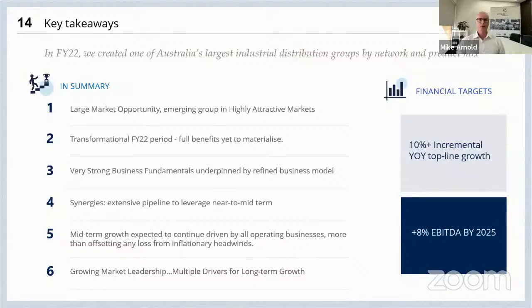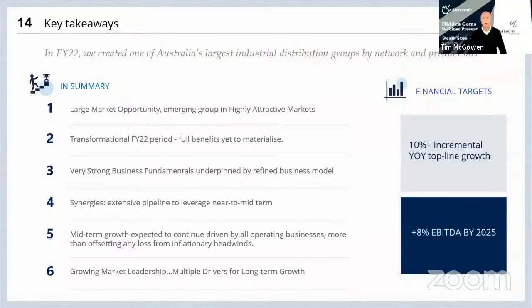So, it's really advanced our business. There's been a lot of learnings, and our next phase of our acquisitions and integration will continue over the next 12 months. And of course, Mike, inflation is affecting everyone. Can you talk us through how you manage that kind of cost inflation? Do you pass it on to your customers or look for internal efficiencies, for example?